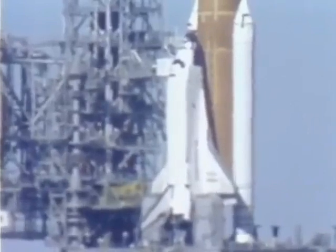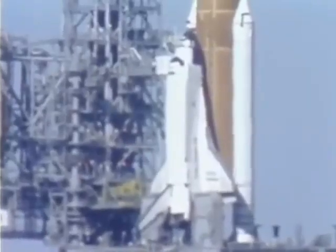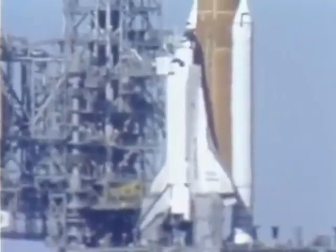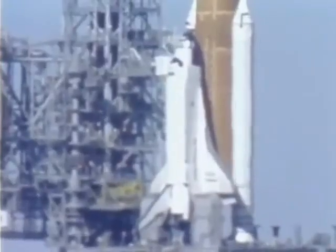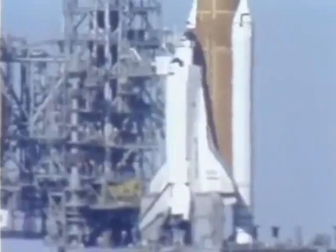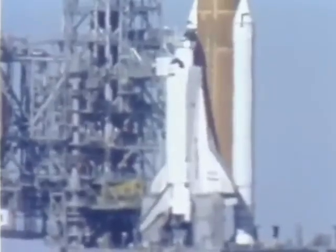During the 20-minute build-in hold, John Conway, who is Director of Payload Operations here at the Kennedy Space Center, checked with the managers of all of the cargoes on board, the tracking and data relay satellite, the Spartan Halley, and various other experiments, and determined that all of them are go for launch. We have just passed the 13-minute point in the countdown.